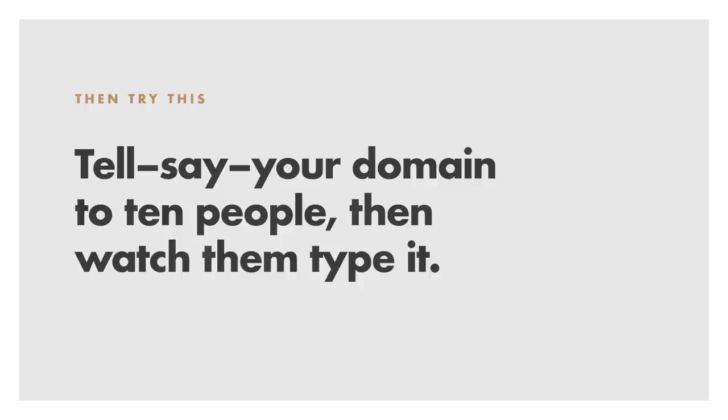The second trick, tell, which means say verbally, your domain name to 10 people and then watch them type it. Because that's gonna show you if it's easy to type, if it's easy to remember, and if it's easy to spell.